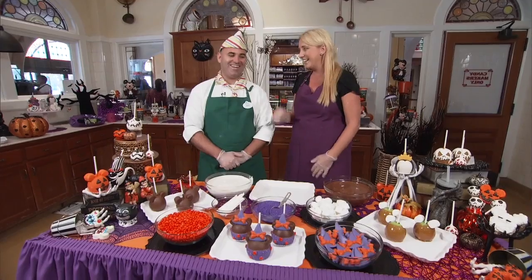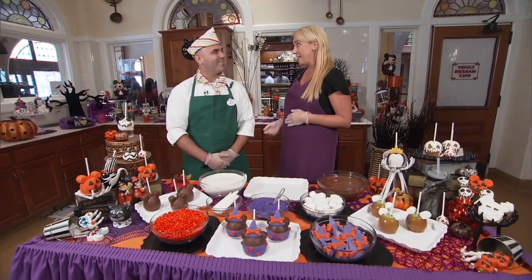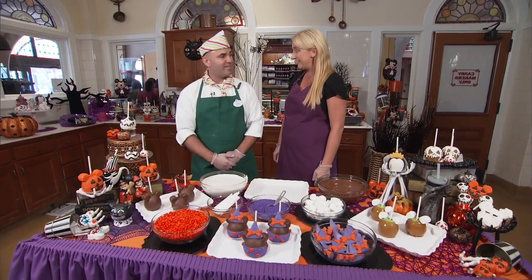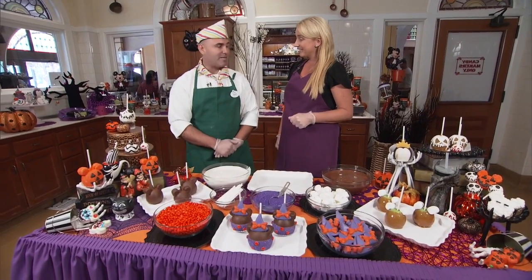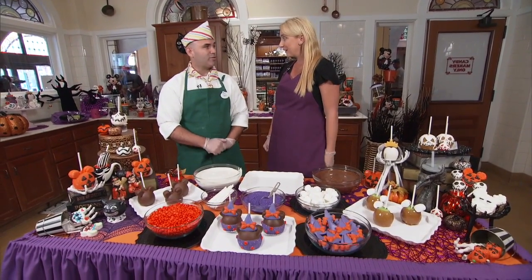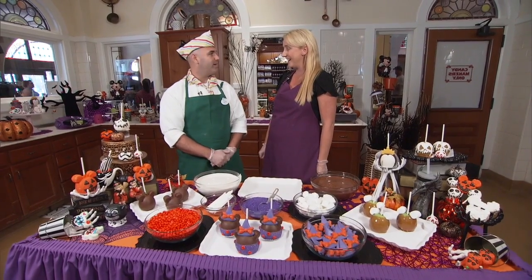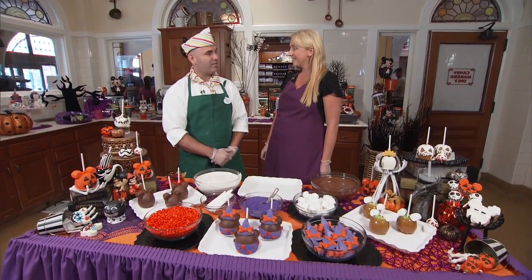Always a taster. Halloween time is one of my favorite times of the year to get delicious treats, and you are responsible for making a lot of them, correct? Yes, I am. We're going to make our classic mini witch apple. You can find this in all of our candy shops: Trolly Treats, Candy Palace on Main Street, USA, Downtown Disney at Marceline's Confectionery, and back in Critter Country at Pooh Corner.